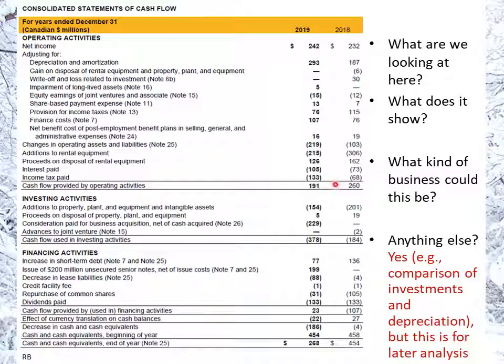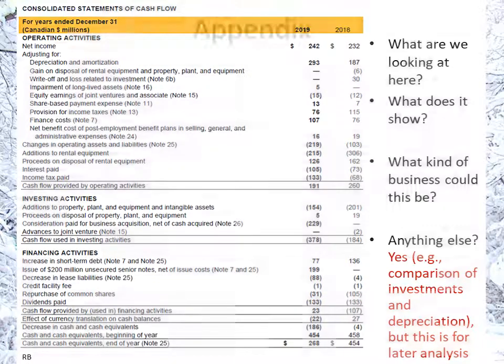The operating activities, there's a change in the cash flows here from 2018 to 2019, how much they went down. And here we have investing activities that also were negative, but they went further down. And that means there's cash outflows. And then here we have the financing activities, which went up. They were negative 107 and they went up to 23. But again, that's for future analysis.